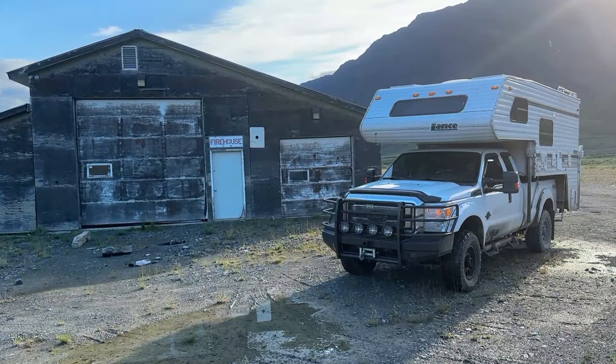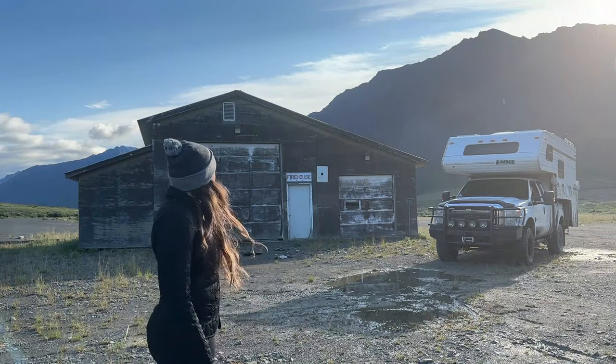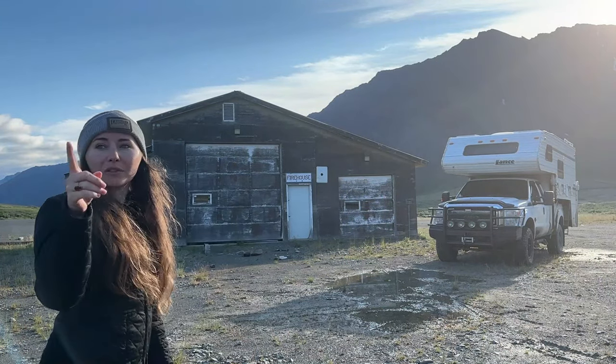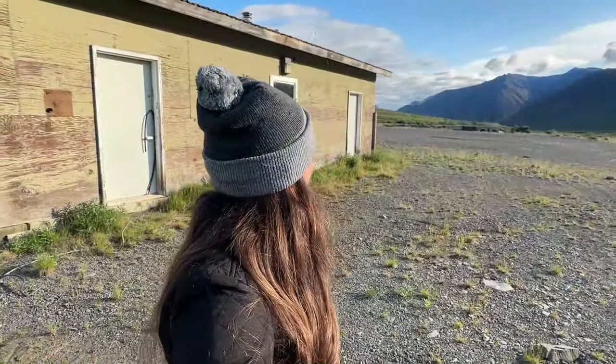One of the cool things that you can stop to check out on the way to Prudhoe Bay is this abandoned firehouse. It's right at Atigun Pass. You won't be able to miss it. You'll drive right past it, and it's the only building here on your right.